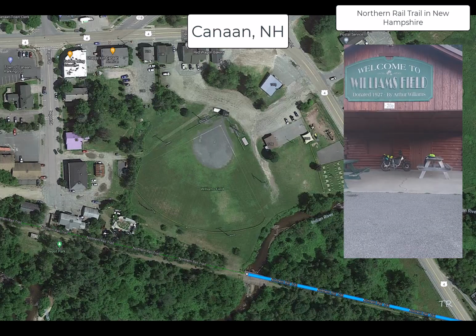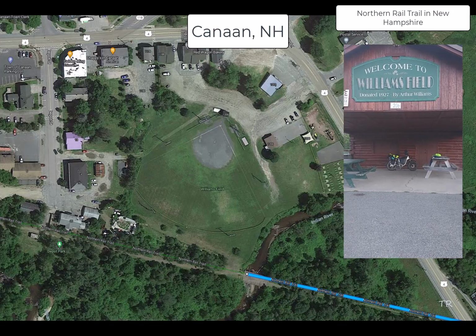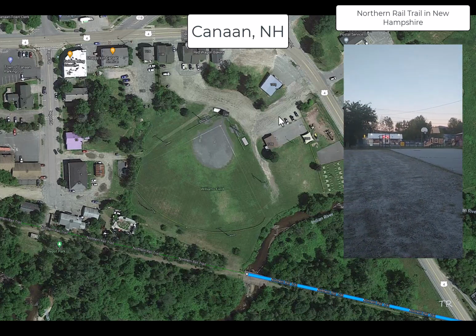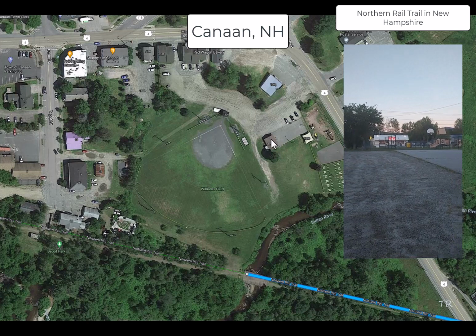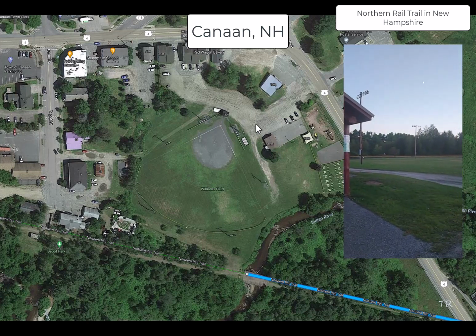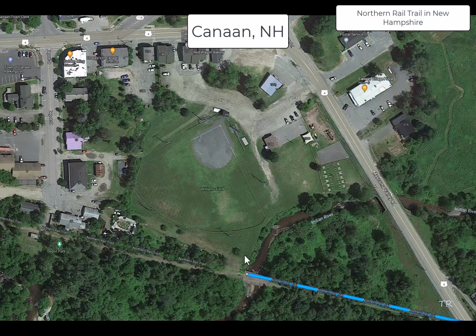I started the Northern Rail Trail in Canaan. It has places to eat. It was a nice parking spot. There's a place to load up. It has electricity if you needed. There's a pizza place nearby. So this was a good location to start. If I went west, I could have gone to Lebanon, but I chose to go to Boscawen.